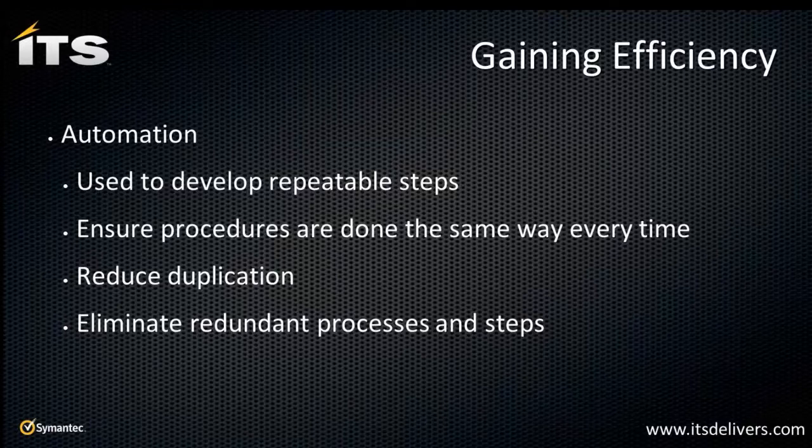and help you migrate data off of the employee's existing computer onto the new computer, and then you're able to distribute that computer to the new employee with a minimal amount of manual work done to the computer. So that's really what our automation does. I mean, it does save us time, but it also ensures procedures are done the same way every time.